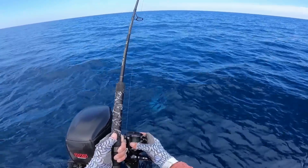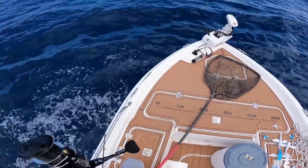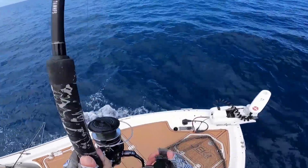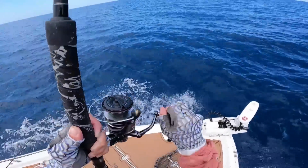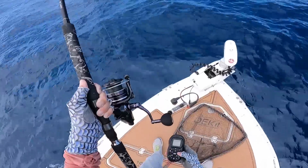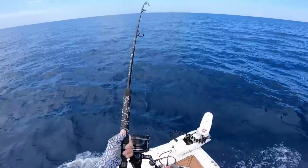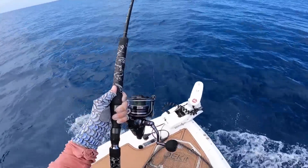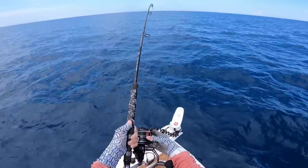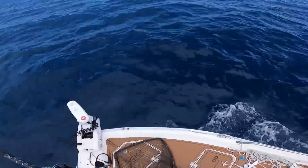Oh man. And I think I have to go towards them a little bit with the trolling motor to see if I can not lose all my line. But this is a real heavy fish. Woo! This fish is dumping my reel again. What could I have hooked here? I gotta chase them with the electric motor. This is crazy.